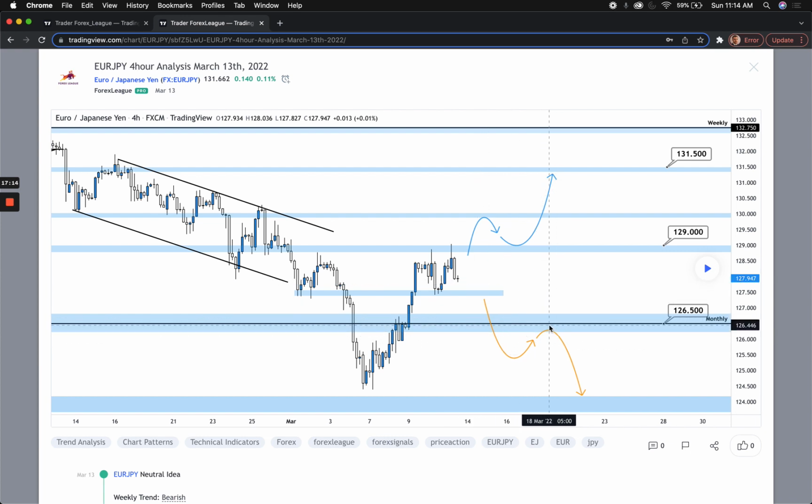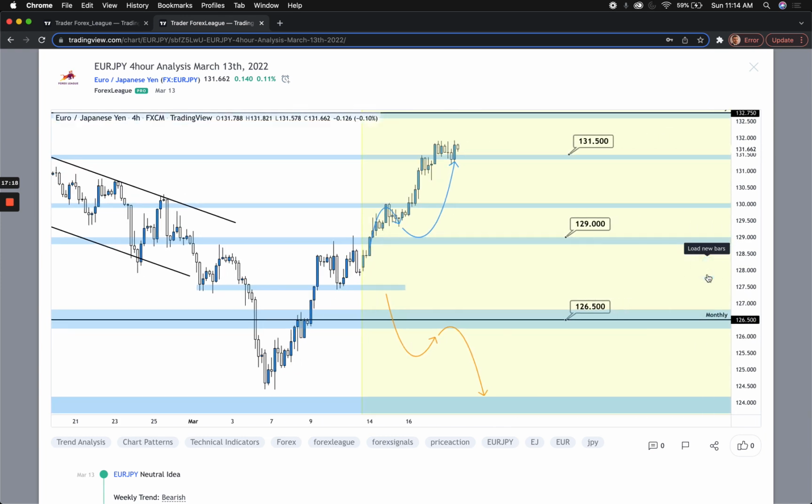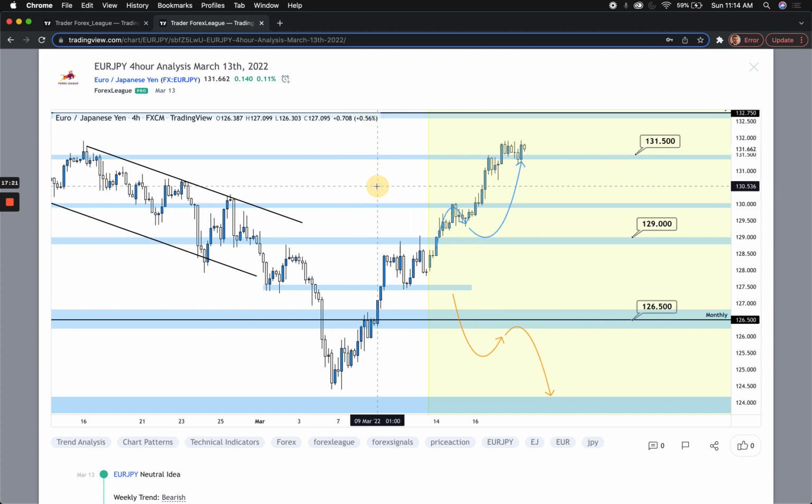Break of 126.5, lower high below, enter short, catch a nice risk reward trade that way. So let's play this forward to see how it played out. This inverse head and shoulders did play out. The neckline broke, price action moved higher, failed to give us a retest, but still played out, and we rallied all the way to 131.5, key resistance up here.